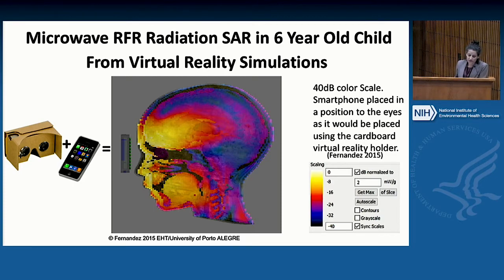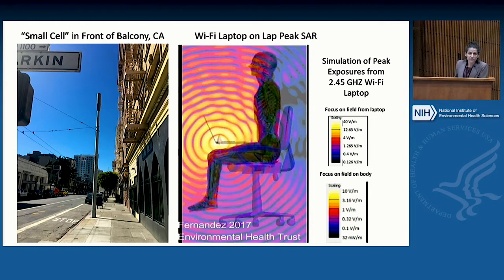The public is unaware of the fact that their phones or their wireless devices emit radiation, much less that there are actually health concerns from these exposures. The use of wireless devices and exposures are only increasing. Both our near field and far field exposures. And if you take a look, this was an image recently sent to me of a person who has this small cell right in front of their home. This is their balcony, you can see there.